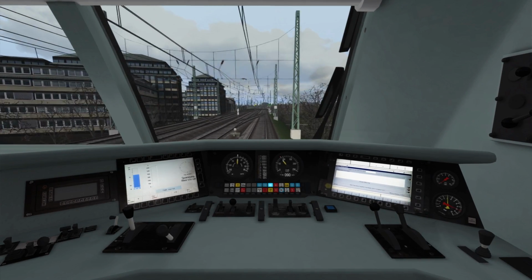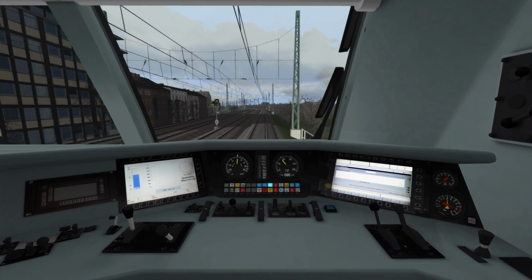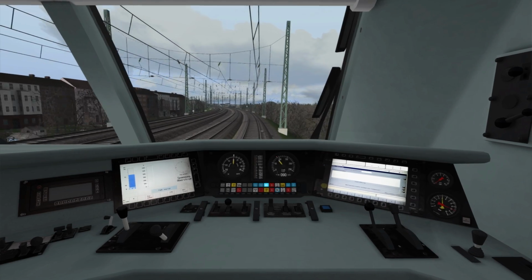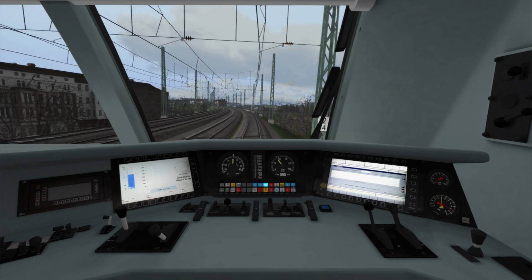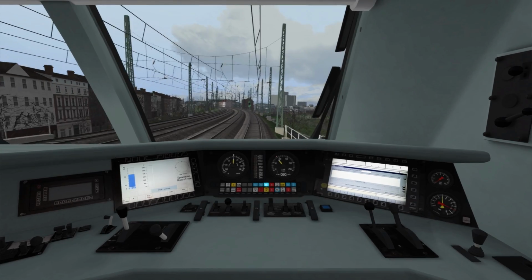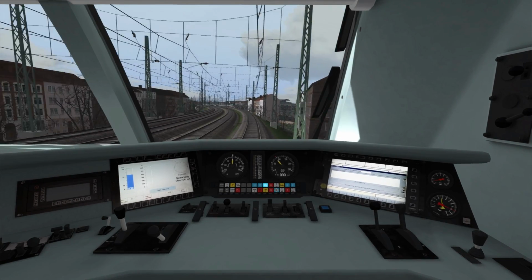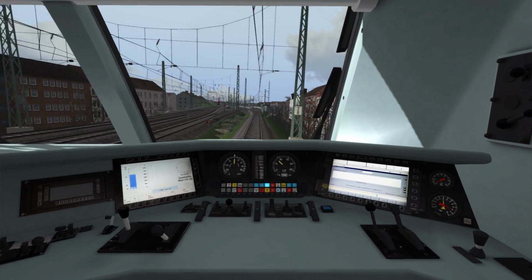We're passing the 80 km/h warning board now, so I've now got the power in idle, and I'm looking out for the next signal coming up ahead, ready to apply the brakes. Just reached the next signal now, so I'm just going to use one brake setting, so step 1 of braking. And we're now down to just below 80 km/h.